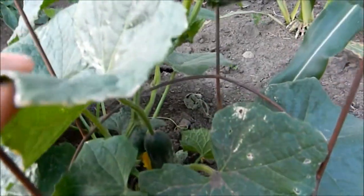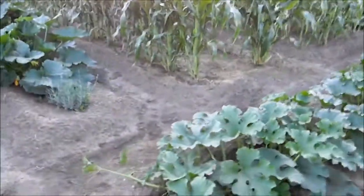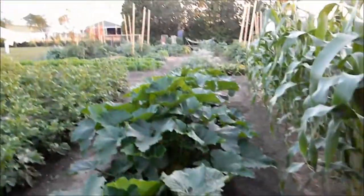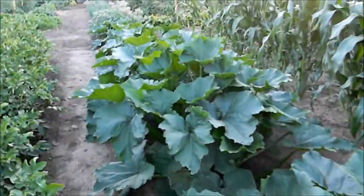There's a nice size one down in there. And the zucchini is growing extremely well. And we're finally starting to get some growing. I've only eaten one so far, so I can't wait to be sick of zucchini.